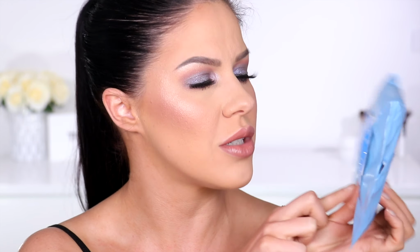But yeah, they're really wet and they just get absolutely everything off without irritating my eyes. So I cannot swear by these enough. I've been using these ones by Neutrogena for a really long time, honestly, as long as I can remember. I feel like I was even using them in high school.